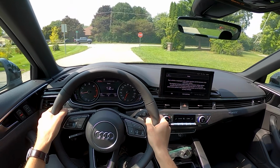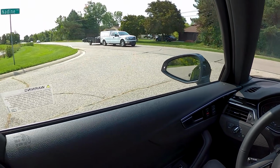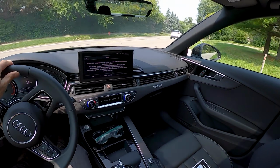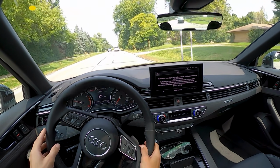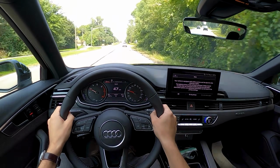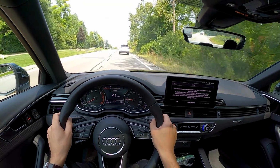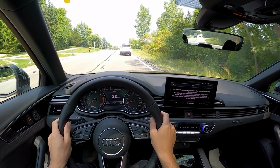Let's take it for a drive. See what it is like on the road. I have always liked what Audi has done with their vehicles in recent years.